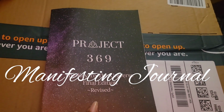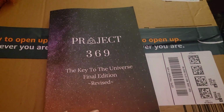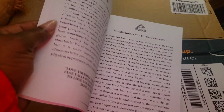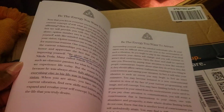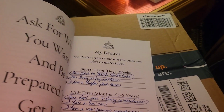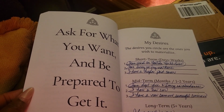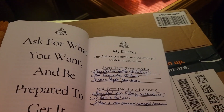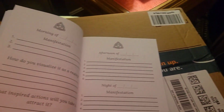I got this one day before yesterday. Something I've been waiting on, and it finally came, and it is awesome. And I have already started, you guys. You had to read all of this first. You see, I've been outlining some things. And then tonight, I did this page, which I love. Ask for what you want and be prepared to get it. So I started here, okay? And then tomorrow, I will start here.